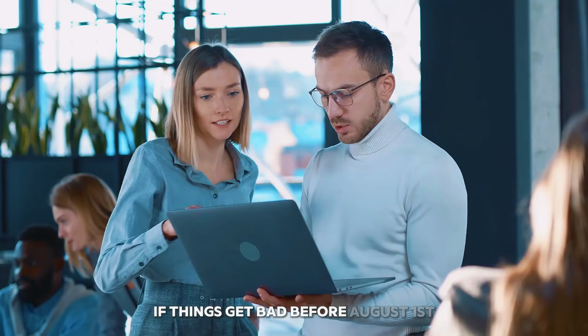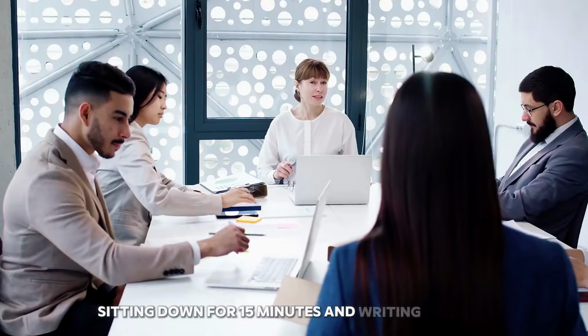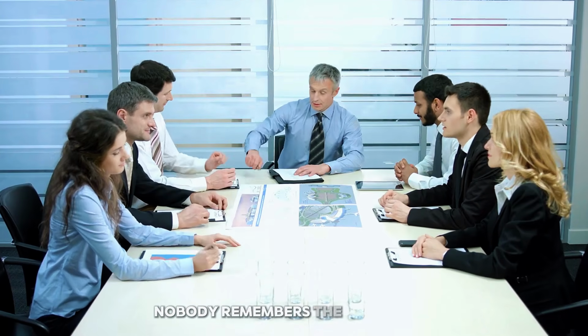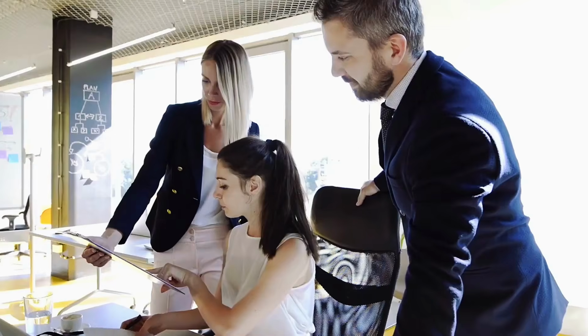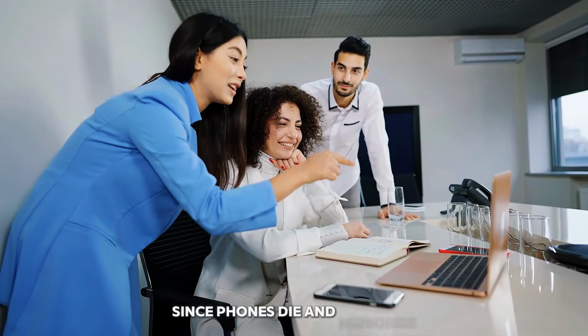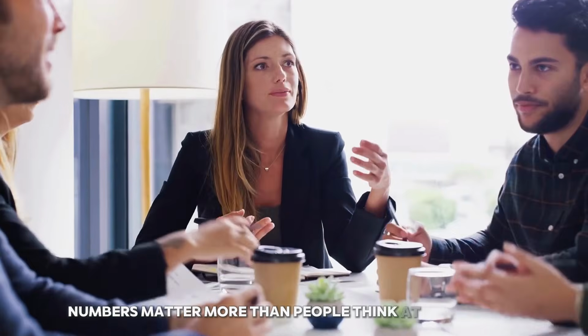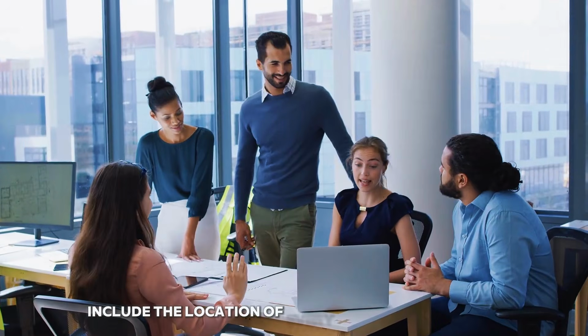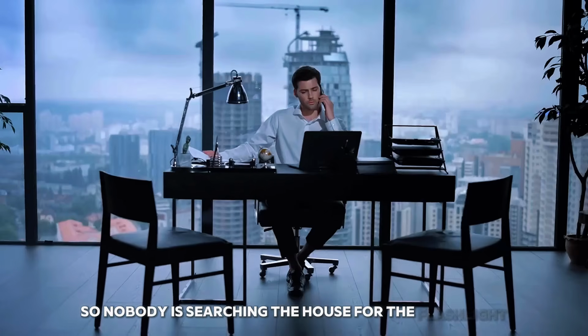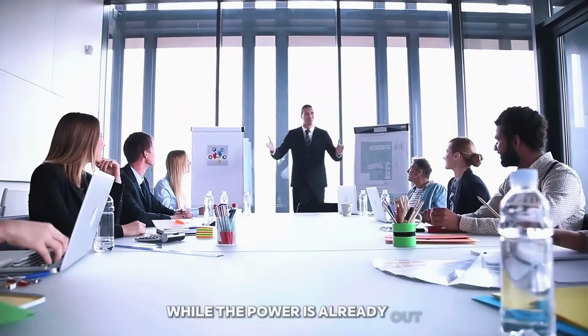Before August 1st, sitting down for 15 minutes and writing this out, even on a single sheet of paper stuck to the fridge, turns a pile of supplies into an actual plan the whole household understands, instead of scattered gear nobody remembers the purpose of. Include contact numbers for family members, since phones die and memorized numbers matter more than people think at the moment. Include the location of every item on this list too, so nobody is searching the house for the flashlight while the power is already out.